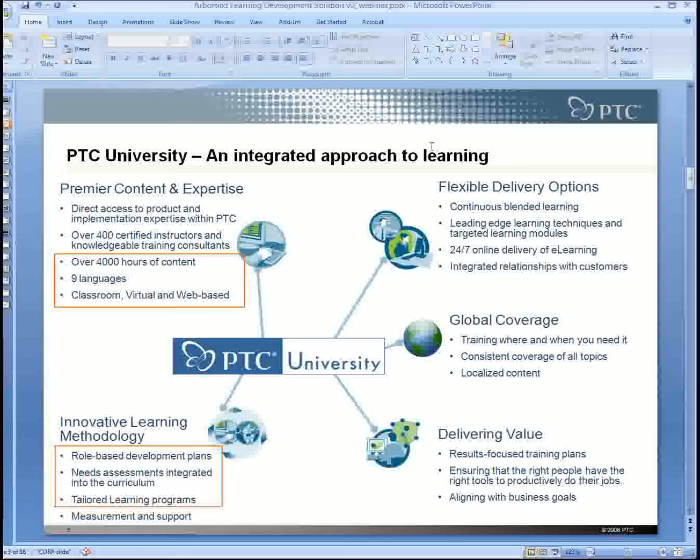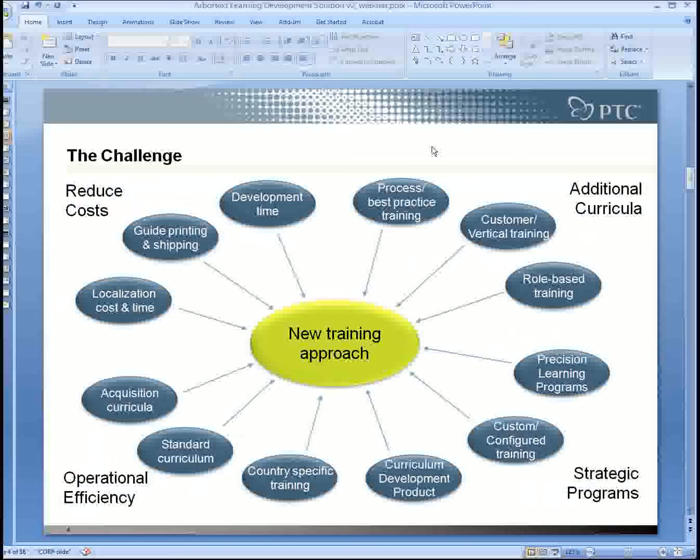So the challenge to PTC University was 4 big things, and those of you that are in the training world can probably nod and agree to some of these. So first of all, reduce costs, which I think is always the case. A lot of our costs was in the time and the money it took to localize our content, in printing and shipping our guides, and the time that it took for development and review of the content.